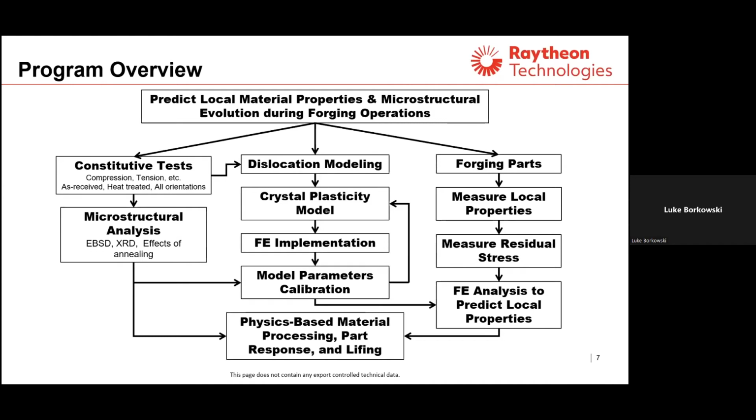There was also some dislocation dynamic modeling done at Lawrence Livermore National Labs to inform the hardening model that is used to predict the constitutive response and the texture evolution. And then the crystal plasticity model is what we focused on at the research center, and implementing this in finite element, calibrating it and validating it with constitutive tests, as well as forging experiments done both at the research center and at the LIFT High Bay. And then following the first phase, we implemented remeshing and remapping of the microstructural variables, and then improvement of the efficiency, and you'll see all of that in the subsequent slides.